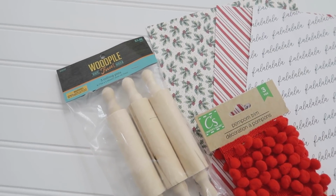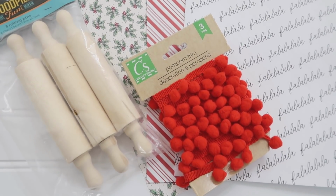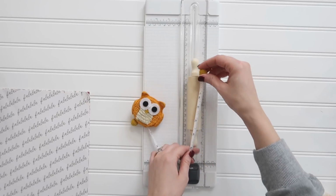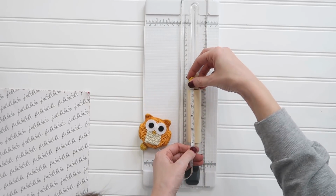All right, so first up, we are going to work on the rolling pins, the scrapbook paper, and that pom-pom trim that all came from my mystery box. I'm gonna cover the rolling pins in the scrapbook paper, so I need to do some measuring first to see how long and wide I need to cut my scrapbook paper down to.